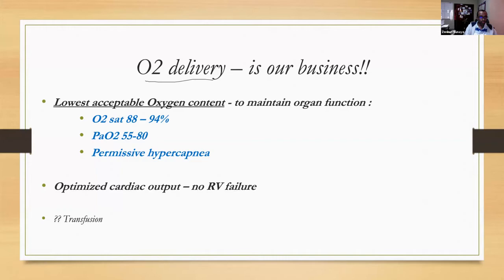So, the other thing is, our positive pressure, we should adjust it so that it can give us the optimized cardiac output. You don't want to cause RV failure, because you're going to be chasing your tail, because if that is affected, even if you increase the oxygen content, you won't achieve what you need. The organs continue to fail.